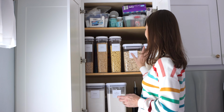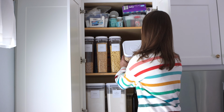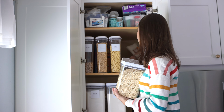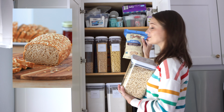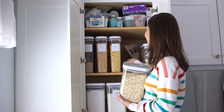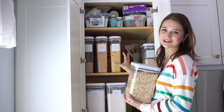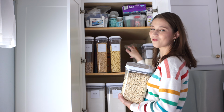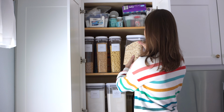And then over here, we have oatmeal and then cream of wheat. And what else is here? And in the back, I have extra oatmeal and I have this multigrain cereal that I'm going to use for making bread. I also have extra graham crackers. So back there is just like extras that we have in the pantry. Whatever I need to fit, I can find space over there usually.